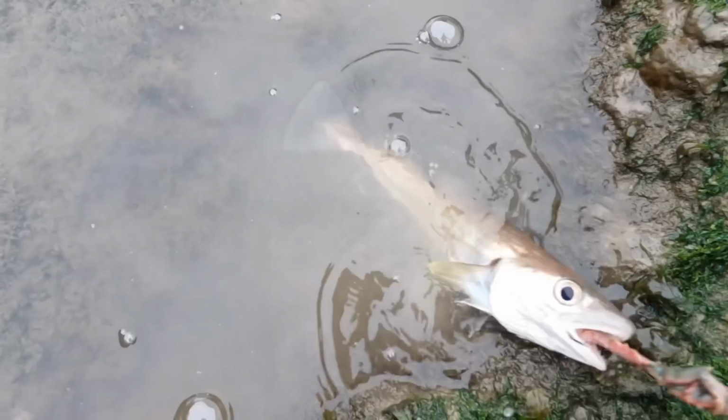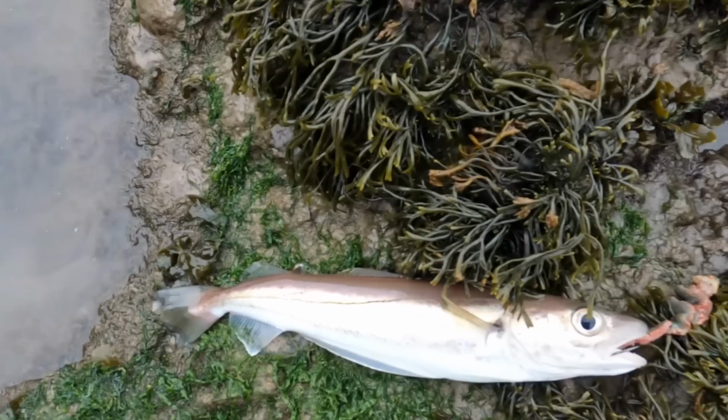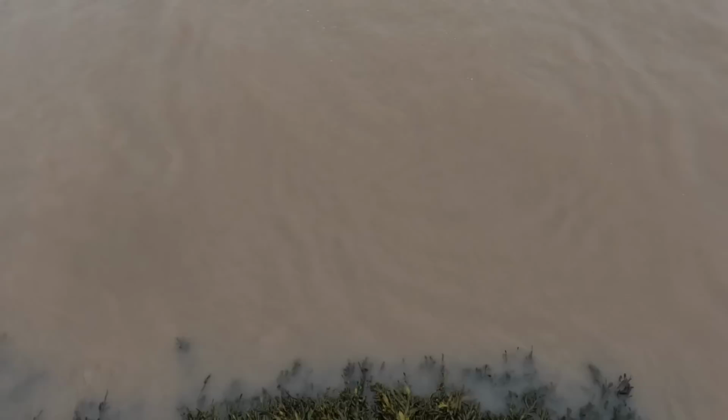Just to show you, he's actually quite a good size, probably 12 inches or so. So let's put him back in, and hopefully he'll survive to grow a little bit bigger, although he's barely up at the moment. There we go. Oh, yep, he kicked off. Fingers crossed he'll survive to fight another day.